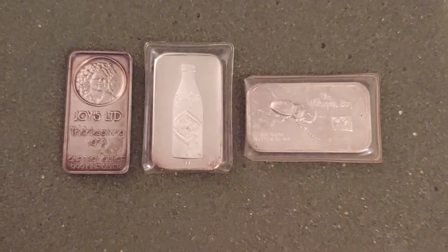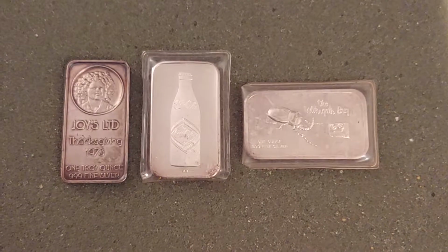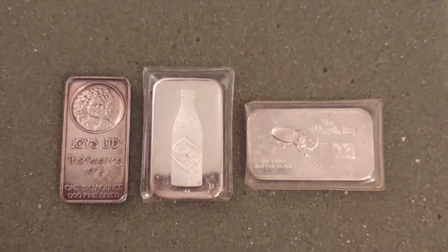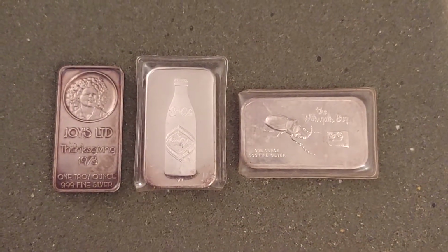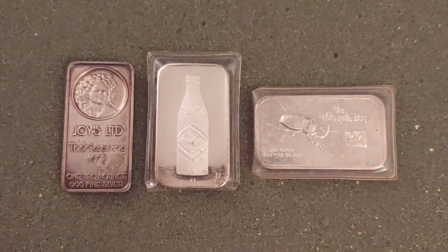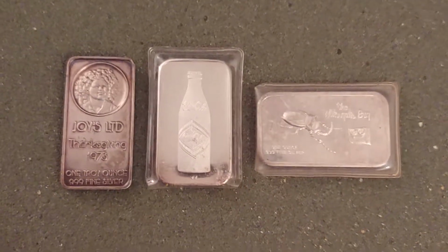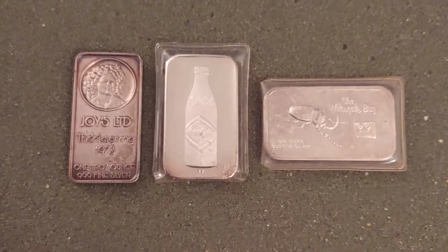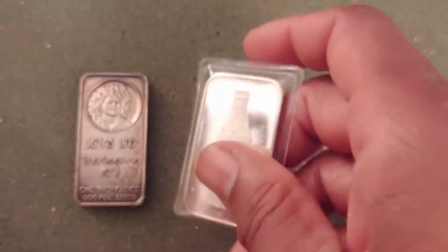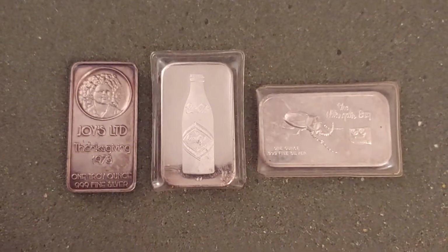Like I said, I did buy some other bars from different decades, early 80s. I think I bought like 30 bars so far this month. But all of those, except for these three right here, are for resale. I bought those as business inventory. And like I said, with spot being this low, you're not going to have much luck finding old bars like this. It's hard anyway, but when spot gets this low, you're not going to see many of these. You're not going to see many Coca-Cola bars anyway. It's just one of those times that you're not going to be able to buy as much.